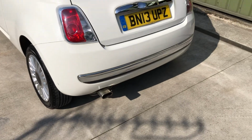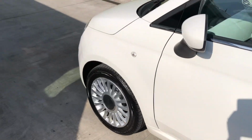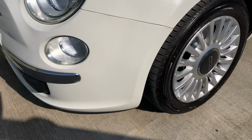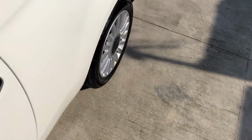Chrome bumper trim, chrome door handles, a little bit of scuffing on that front alloy wheel there. It's got a few stone chips as well, just a few little stone chips there on the bonnet. Nothing too serious.